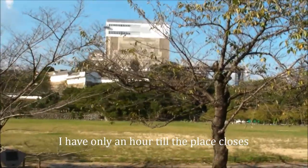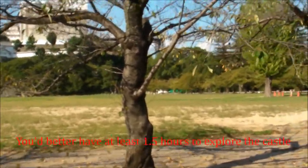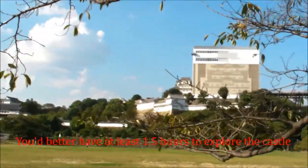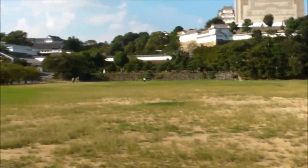Only 10 minutes left for now. We also would like to remind you that the windows at Tenshukaku or Castle Keep and Nishinomaru Corridor buildings will be closed at 4:30 p.m. Please make a rush to the ticket counter. No entry will be allowed.